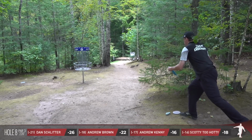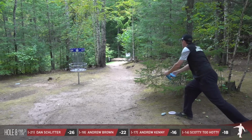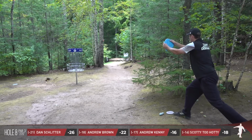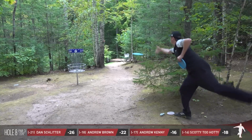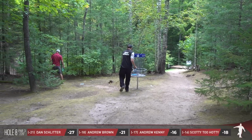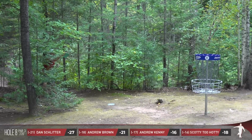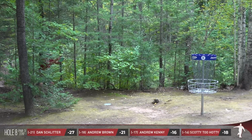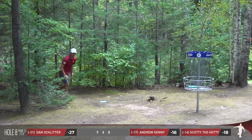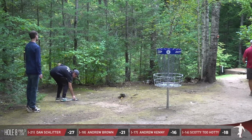So confirmed, not an ace for Andrew. A birdie, however, for Schlitter, no problems. And as you guys can see, this course is not about the distance. It's clearly about staying clean, playing accurate, and being able to just scramble. That's the key out here more than anything, being able to scramble your way, because you're going to hit a tree. You're going to get off path at some point.